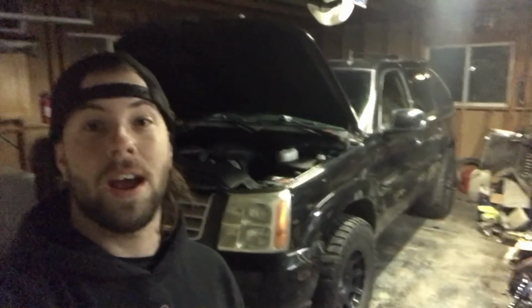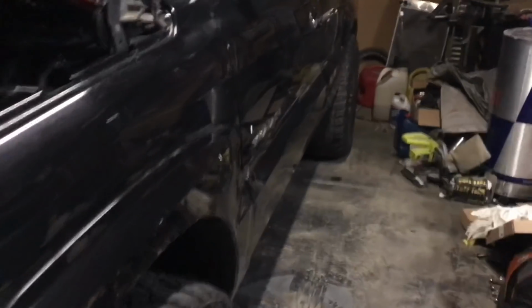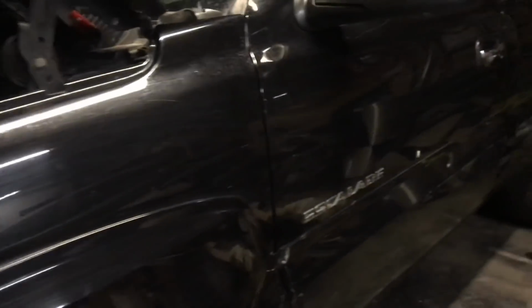Now it looks hella sick, right? Like all stancy, all broed out, 35s, no lift, all that cool shit. It's got an LQ9. But here's the main issue. This thing looks beat to shit.